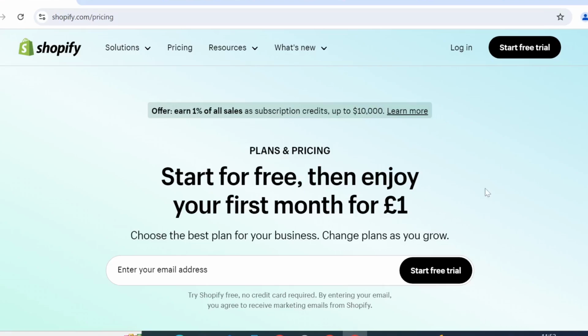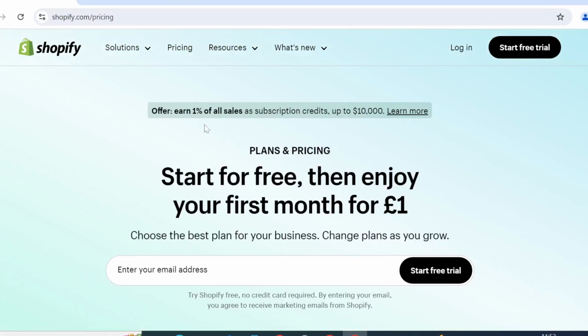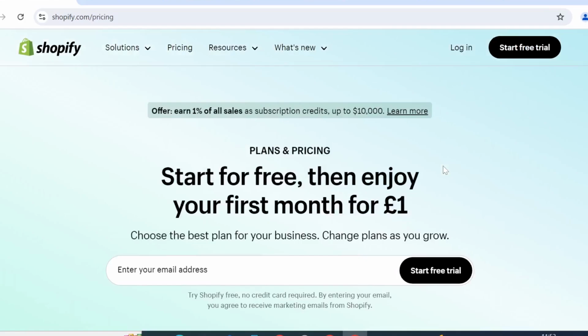Let's dive in. First things first, let's see how much Shopify will actually cost you to start your e-commerce store. If we click on the pricing, you will see that you can start a free trial for £1 and just explore the platform to see whether it might suit your e-commerce needs. Right now they're also running an offer where you can earn 1% of all sales as subscription credit, up to 10,000. If you are interested in this offer, you can click on learn more to get more details. But what happens when your trial is finished?